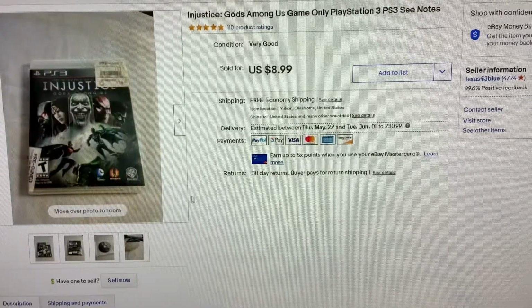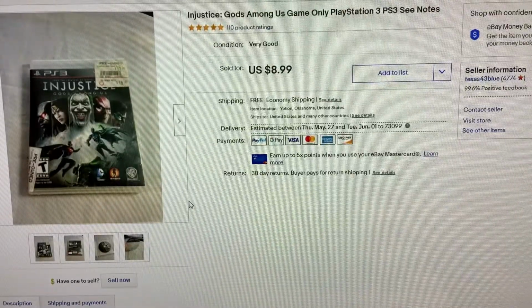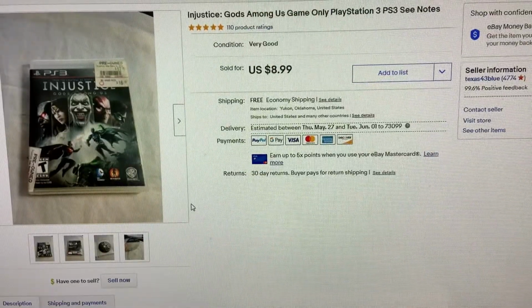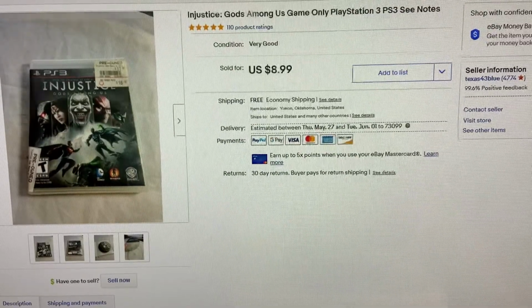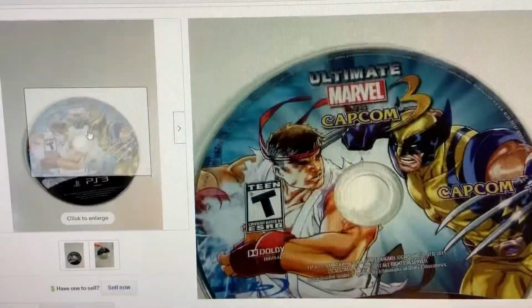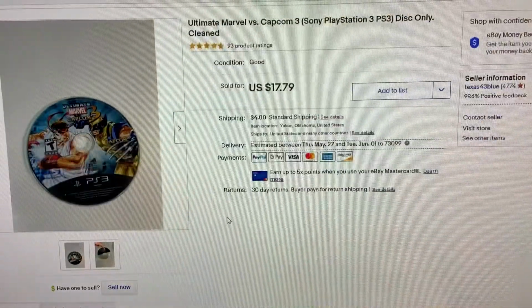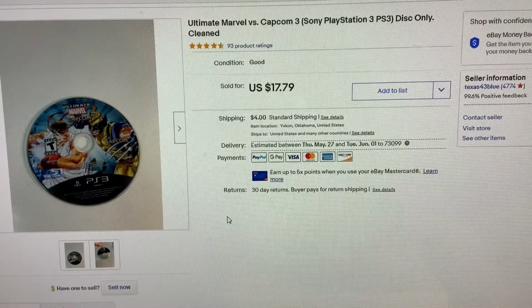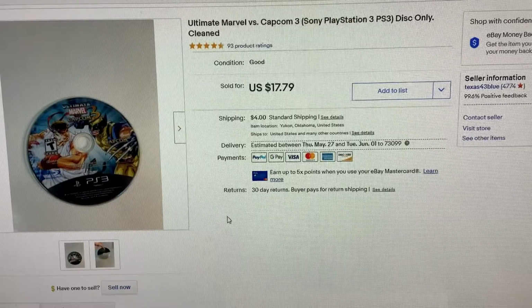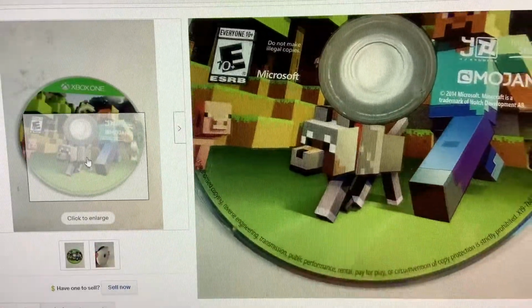The next is Injustice, Gods Among Us on PS3. I got this for $2.02 at Goodwill a while back, sold it for $8.99 free shipping. My profit was $2.16. The next is Ultimate Marvel versus Capcom on PS3, disc only. On this, I paid $2, sold it for $17.79 plus shipping. My profit was $12.88.